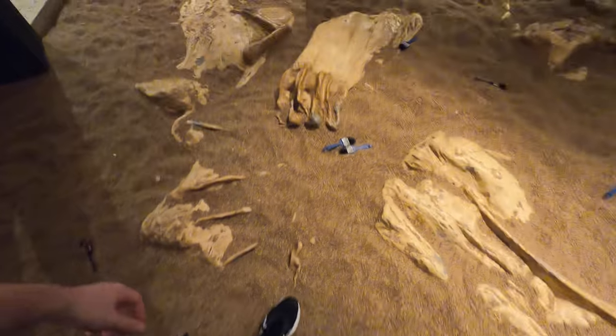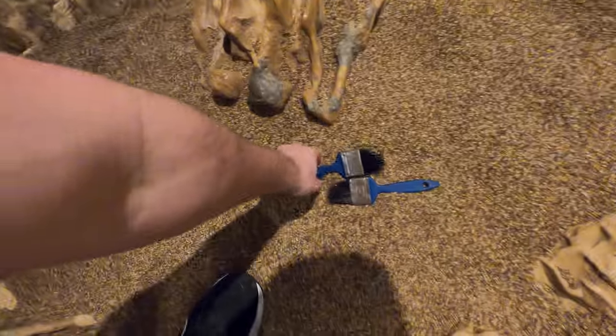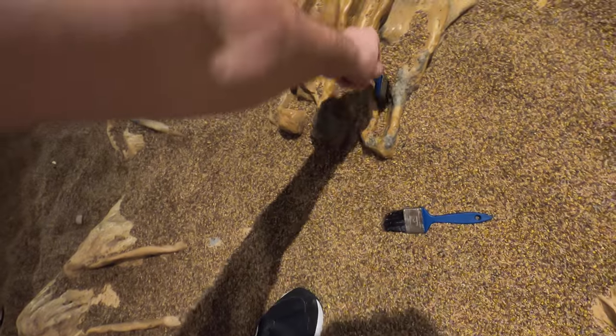Very cool. As we're leaving here, I'm taking a look inside the boneyard, or basically the evolution of the boneyard. You can see you can brush away the dust right here and reveal the bones. That is really, really cool. It's for kids, which is great, but adults can have fun here too, especially when there are no kids here. Really, really cool.